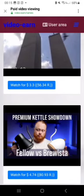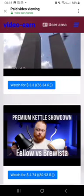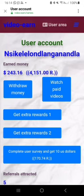In those requirements, the first thing that was required, this is my account, by the way. I tried it, I tested it, because I don't want to generalize things or sugarcoat or speak about things that I'm not aware of. The first requirement was you must get at least $200 to be able to withdraw the money. I did that. I watched the videos and I got that $200.